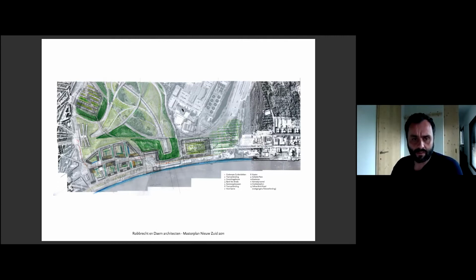This is the kind of spaghetti traffic organization to go under the Scheldt. This is the main connection between one part of Flanders and the other part of Flanders. So it's a really crucial point in Flanders. A lot of traffic, and so this development is kind of interesting to deal with this.